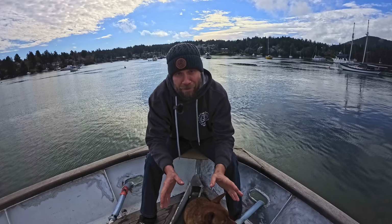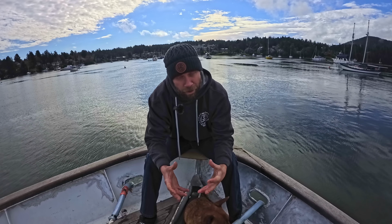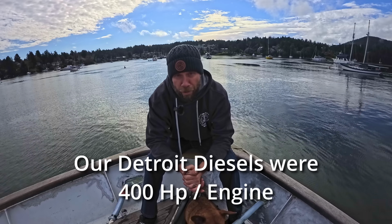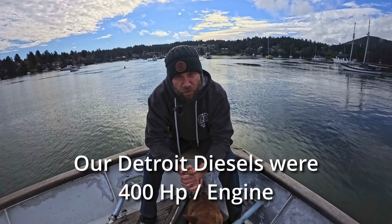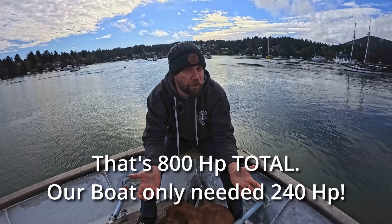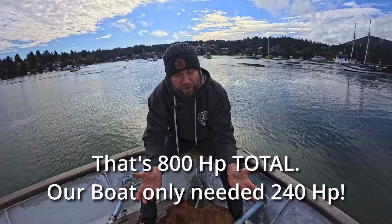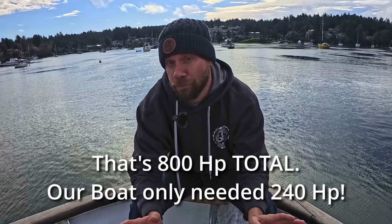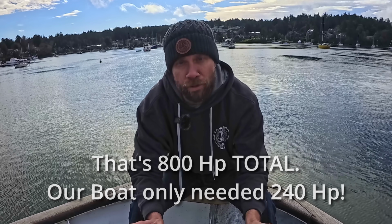Now, as you can see, based on those calculations, our Detroits were way overpowered. They were 400 horsepower per engine. Even with a safety range, that's 800 horsepower worth of engine for a boat that requires 240 to reach our hull speed. I get the whole having extra in case of an emergency, but that's ridiculous. That's way too much engine.